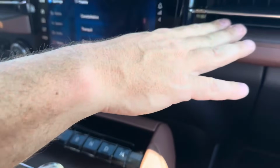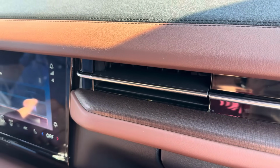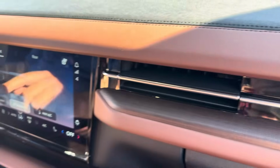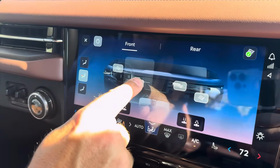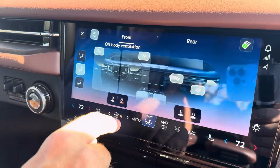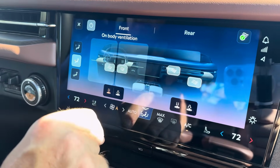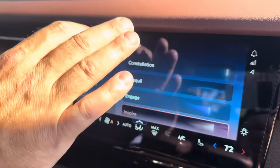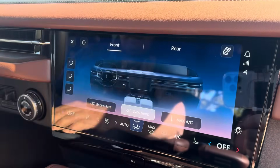Also, these vents are controlled digitally. That's another very controversial feature. Right here, well, you could have different options. You could move these around. These buttons are now a little bit larger, and then you can go kind of off face and on face for the driver and the passenger. I'm going to turn this off because the fan speed might actually cause some sound problems.